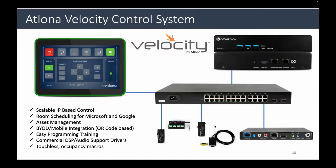We've got drivers for our AV over IP solution, Binary MOIP, along with a lot of our other switchers and video distribution products. And of course, Atlona is a full service video distribution product company as well. But it's not just for the Atlona products. Again, they have these drivers and they can scale to almost any product in the market that's out there.